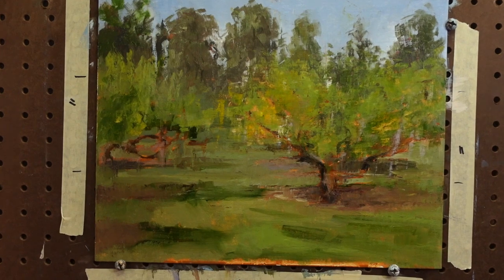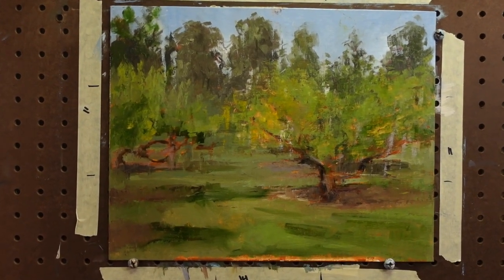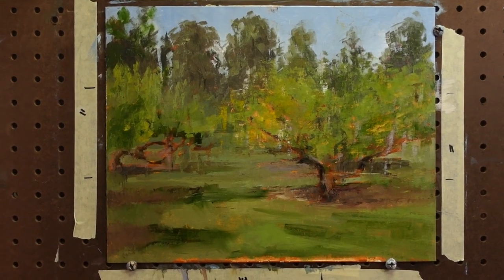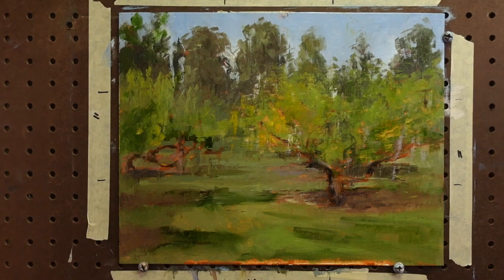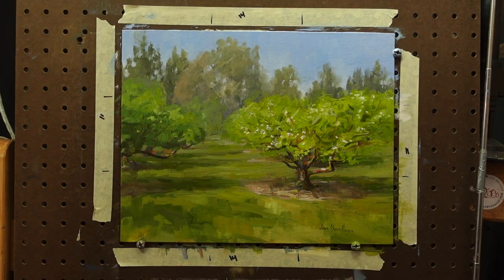Instead of scraping it down later in the studio when the paint is pretty dry with the liquid, I wanted to scrape it down while it was still wet. So it's a little bit of an experiment as well. Here's the finished painting after a few finishing touches.